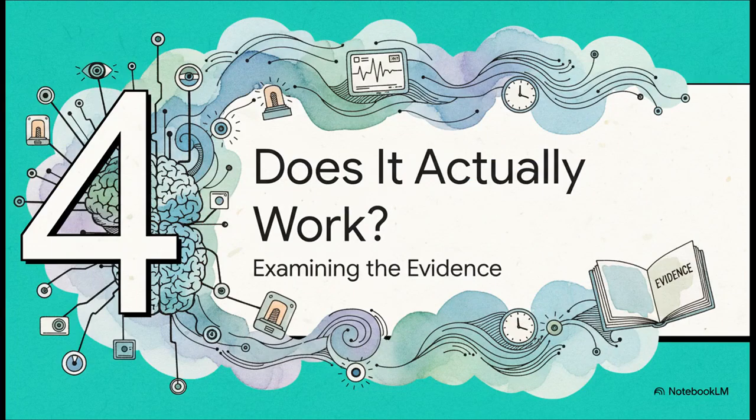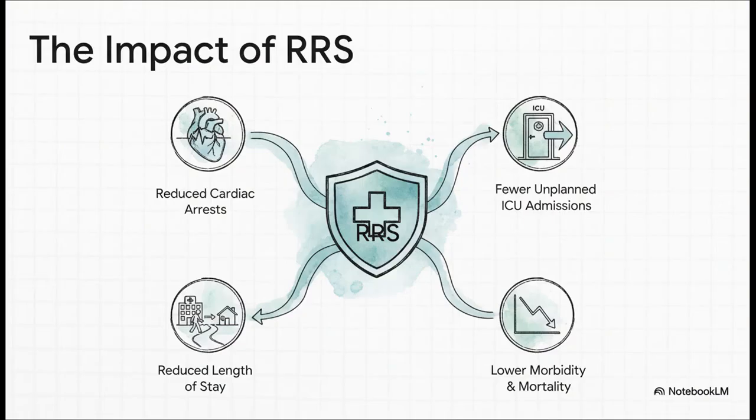So, okay, that's the theory. You've got detectors, you've got responders, and you've got a brain. It sounds great on paper, but here's the billion-dollar question. Does it actually work? Does it save lives? Well, the evidence from hospitals with mature, well-run systems is pretty overwhelming. We're talking fewer cardiac arrests on the general wards, fewer emergency trips to the ICU, patients getting to go home sooner, and, this is the big one, a drop in the overall hospital death rate.